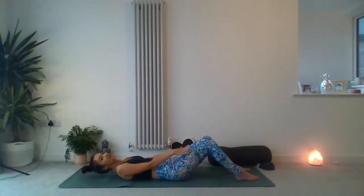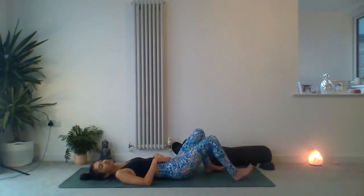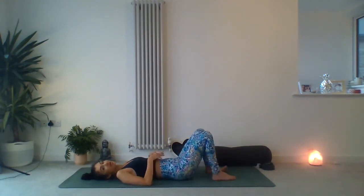And when you're ready, finding your way to a lying position on your mat. Now we're going to work through a finishing sequence of working into shoulder stand, plow pose, and then ear pressure pose. Now, if you know that these options are not for you, then I offer you an alternative.